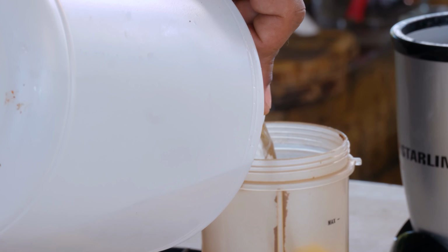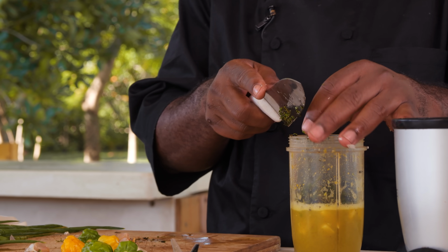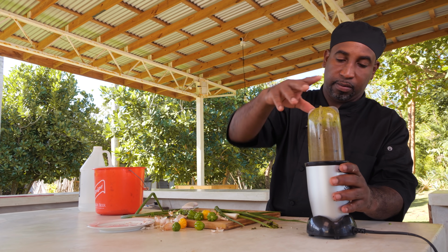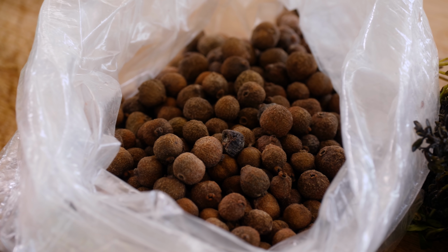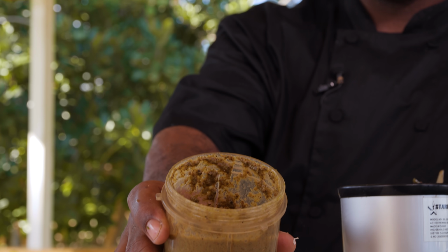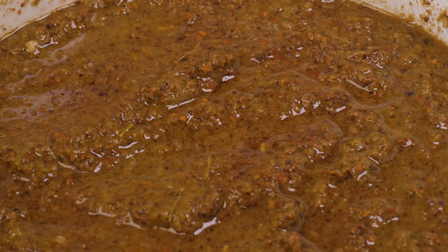Add some vinegar and some water. Add some garlic, some fresh thyme, scallion. Now I can add back my pimento to it. With the seasoning, what does the seasoning absolutely have to have in order to be called jerk? Absolutely important in any jerk, you have to have pimento and you have to have Scotch bonnet pepper. When it's mixed into all the other ingredients, it just brings out an amazing flavor. And once you get that incorporated with any meat at all, it's like heaven.